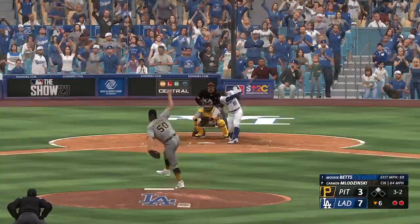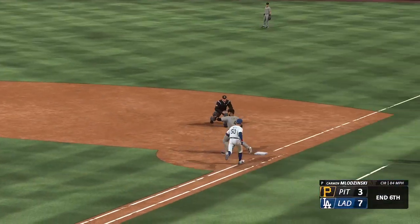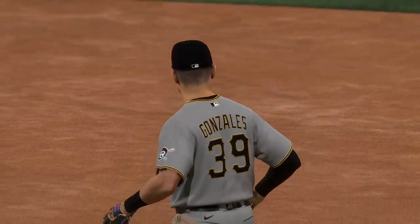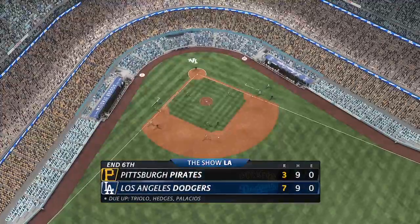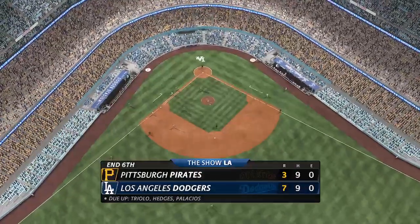And now it's Mookie Betts. Bounce to the left side. Gonzalez tosses to first, and Betts is gone. That'll end the inning after a lot of scoring. Nine batters hit in the inning, five come around to score. We're through six full. It's the Dodgers seven.